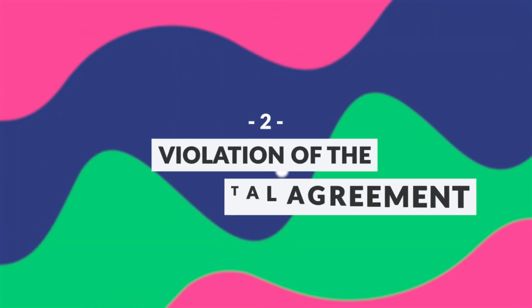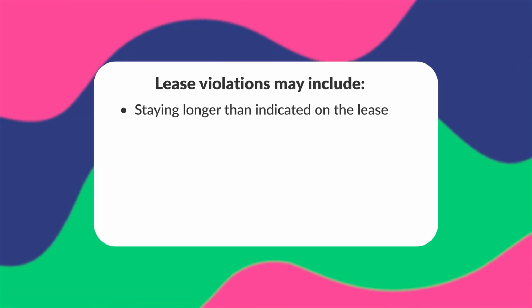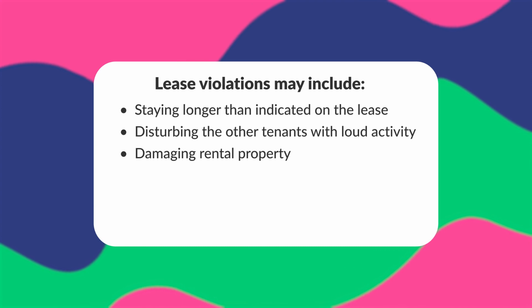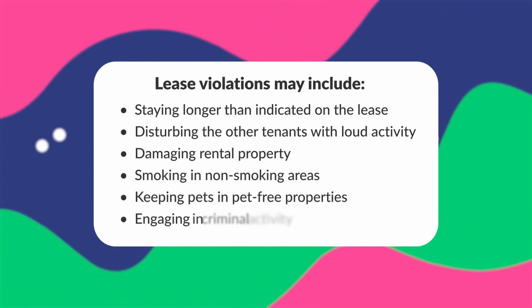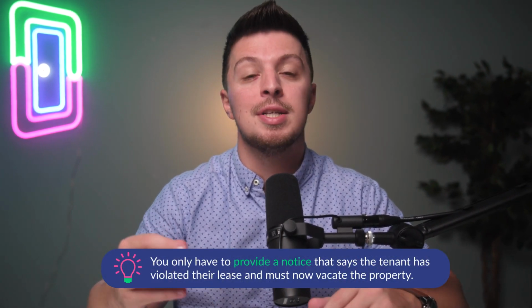The second reason is the violation of the lease/rental agreement. You can also evict a tenant that has committed a lease violation. This can include things like staying longer than indicated on the lease, disturbing other tenants with loud activity, damaging rental property, smoking in non-smoking areas, keeping pets in pet-free properties, and engaging in criminal activity. In Georgia, landlords don't have to give their tenants an opportunity to fix the lease violation. You only need to provide a notice that says the tenant has violated their lease and must now vacate the property.